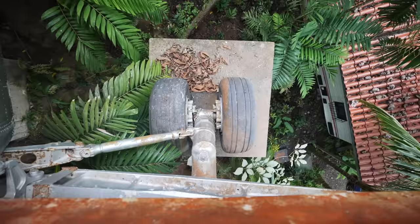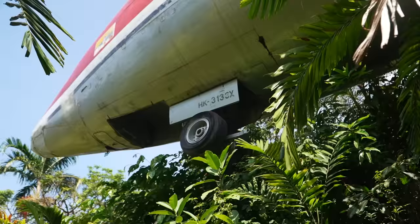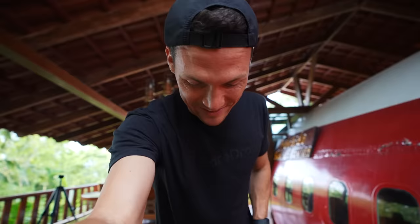They have left the landing gear on the airplane. All three sets of landing gear, the two on the sides and the one in the front, they're all still here. So cool to get to see it from this close.